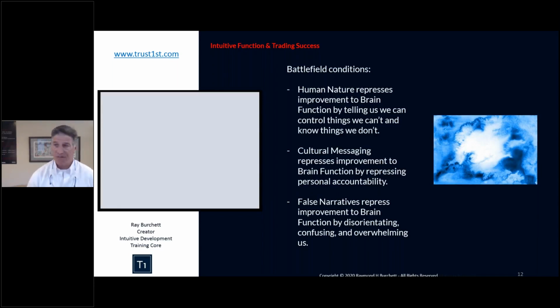We've taken in all the factors. We can really take intelligent risk. Man, that's a lot of work. It's a lot of time and study. That's going to take months and years. I want to start trading right away and make all the money. Human nature telling us we can control things that we can't, know things that we don't. That's the first saboteur. Does everybody get that?